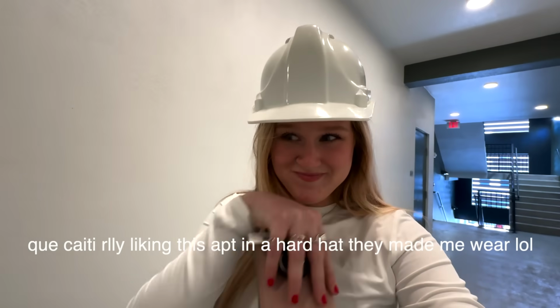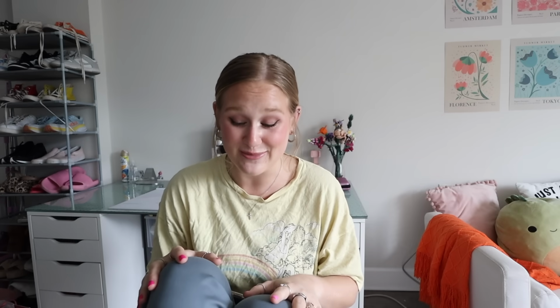First one was off to a really good start. There's always pros and cons, but I really enjoyed this apartment. All the appliances were really new. It was a bright, well-lit area. I really liked it.